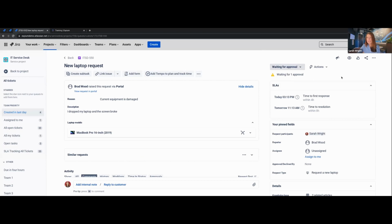Over on the right side, though, this is where a lot of the activity also happens. So starting at the top here, we can see the status. That's that same status that Brad had on his customer side. We can see it here. And so very quickly, I know as the person servicing this ticket that it's going to require some sort of approval before I take it to the next step.